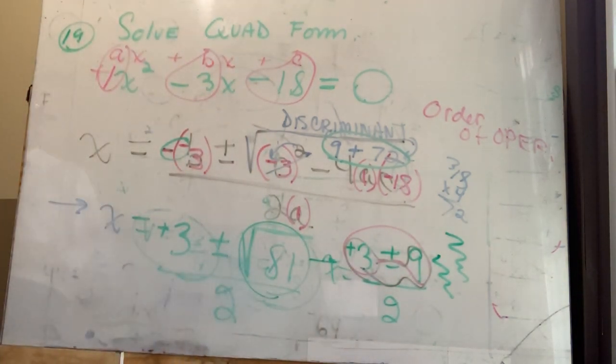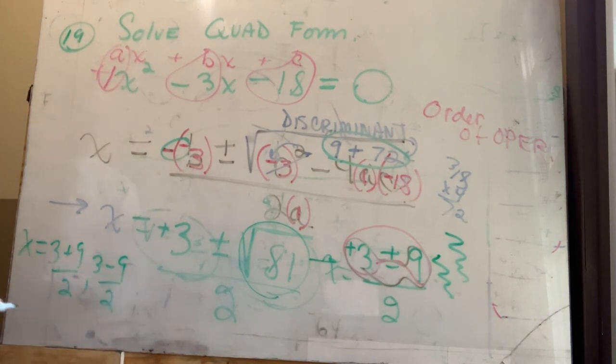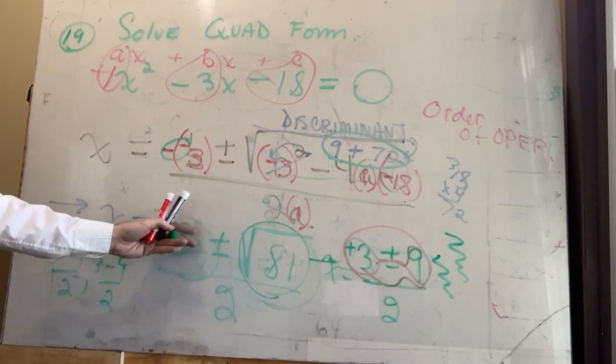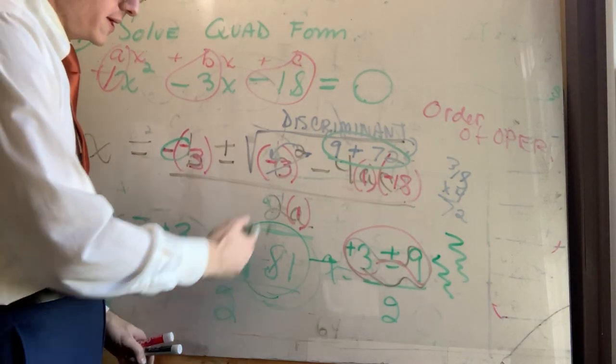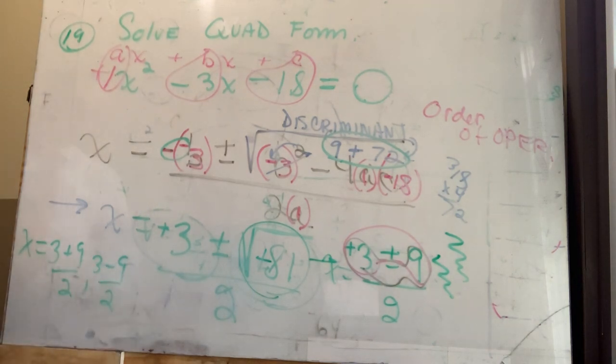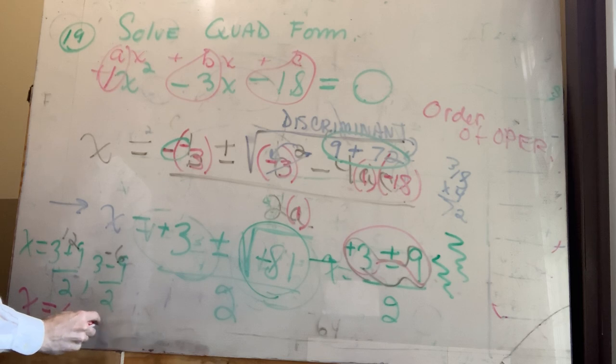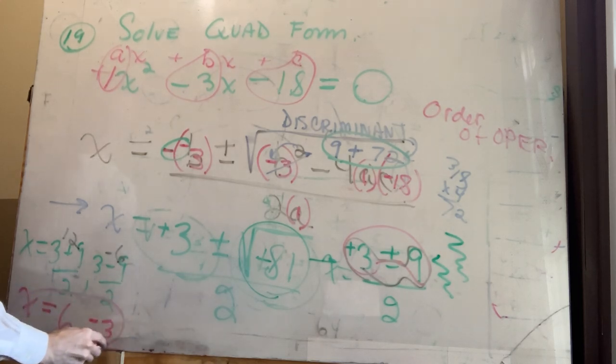So if you do 3 plus 9 over 2 versus 3 minus 9 over 2, the reason that you have this stacked plus or minus is because in theory, it could be negative 9 times negative 9. That makes positive 81. In this case, you end up with 12, and in this case, you end up with negative 6 on top. It means ultimately that your answer is either 12 divided by 2, which is 6, or negative 6 divided by 2, which is negative 3. Those are your two answers.